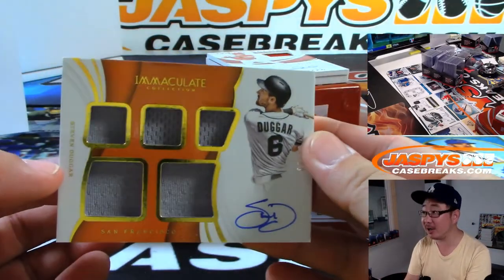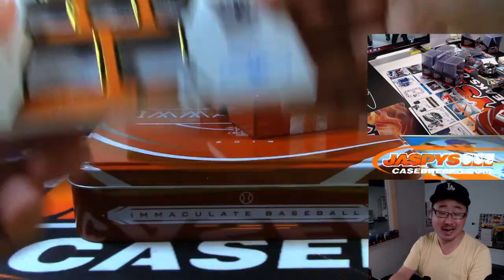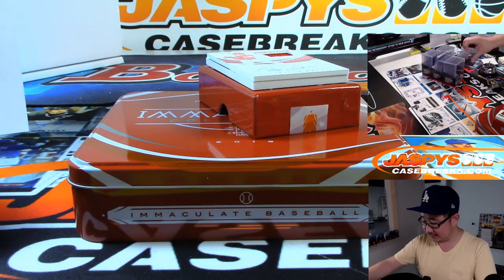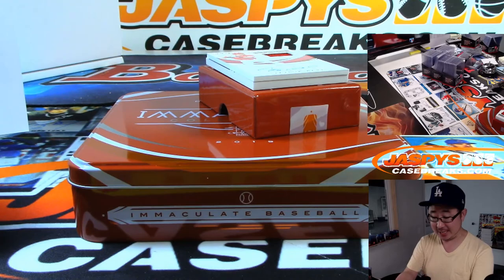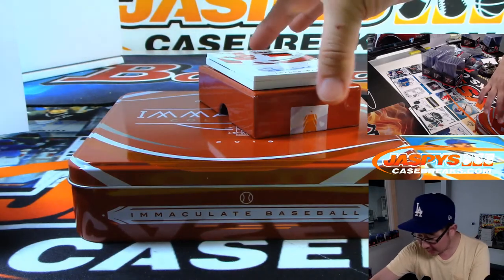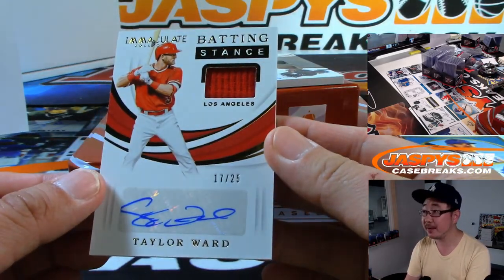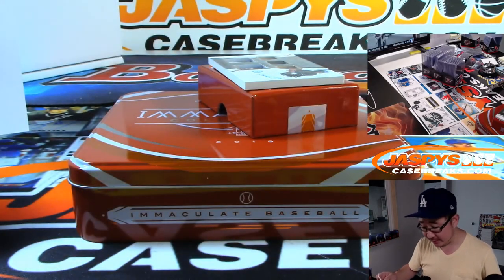We got Steven Duggar. 69 out of 99. That'll be for Javier. Seems like he's one per case, right? Giants playing some good baseball lately, too. They may not trade some key guys. Jersey and autograph, Taylor Ward. Batting stance, jersey and auto. 17 out of 25. That goes to David Larson in the number 7.